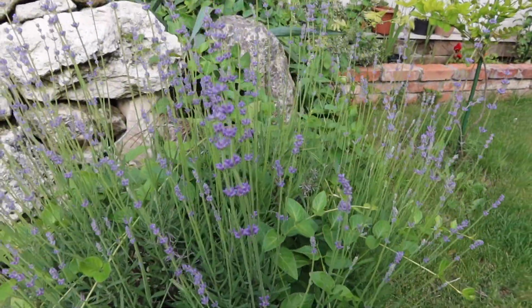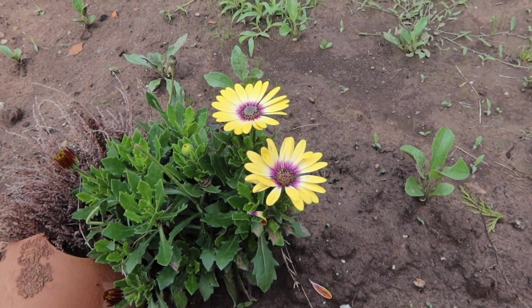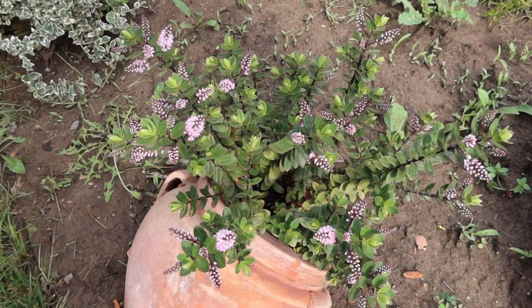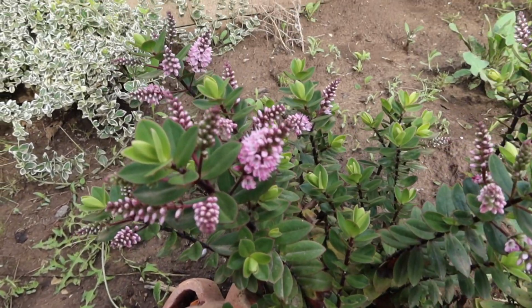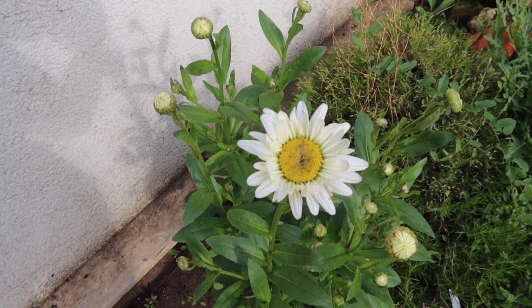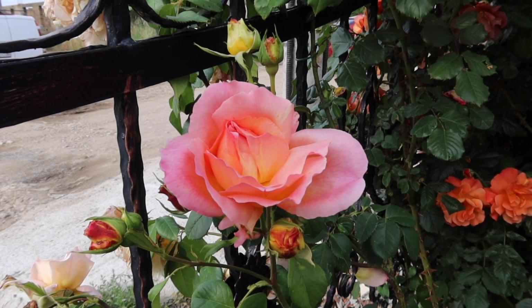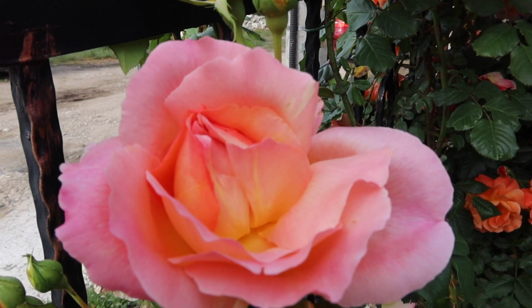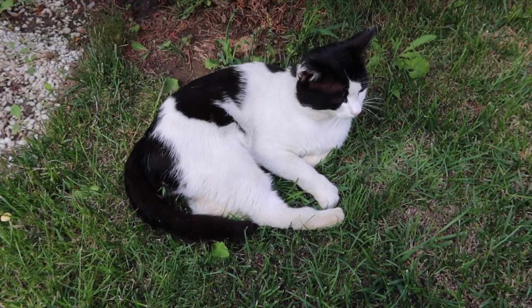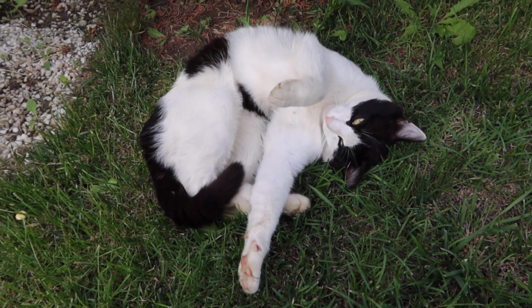The lavender will bloom soon, and here I have an African daisy. Here I have other flowers. And here my Zorro while he's enjoying the garden. He loves sleeping under this plant, such a cutie.